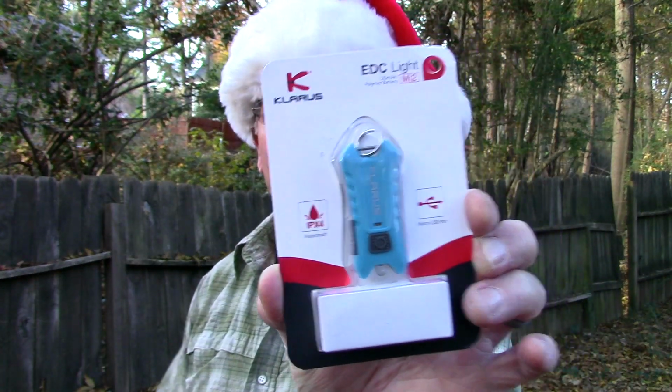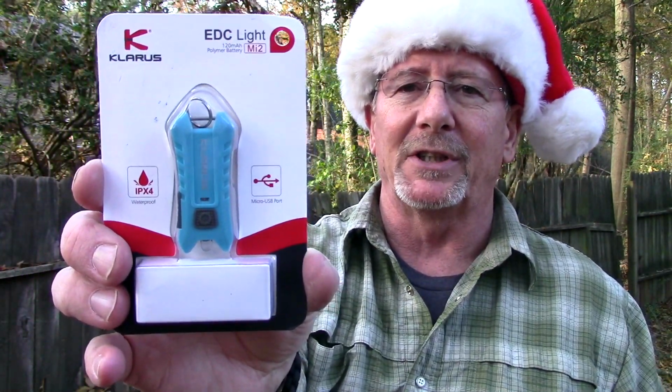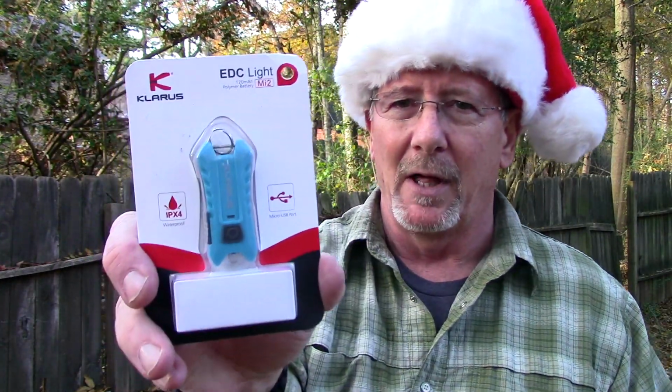The first gift on the $10 and under list this year is the Klarus Mi2 EDC Keychain light. And this is a really cool little light, 40 lumens max, and the price on this one is $8.90 at Going Gear, which is a cool Georgia store, by the way. It's also a little bit cheaper at Going Gear than it is on Amazon, so there's that.